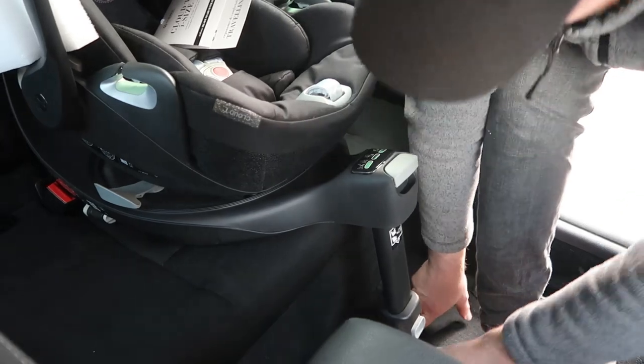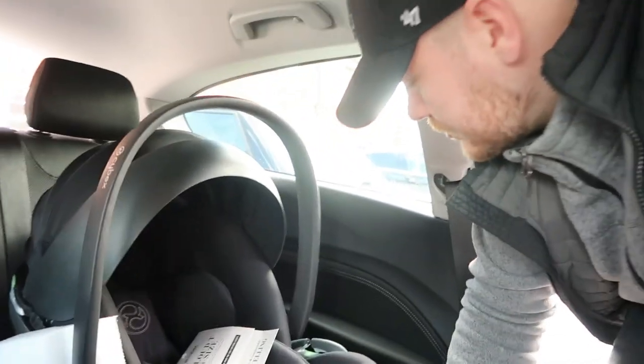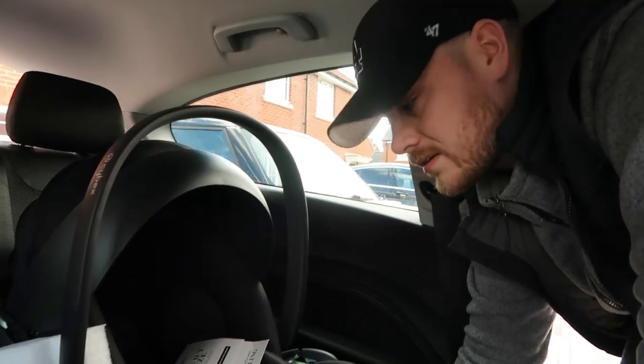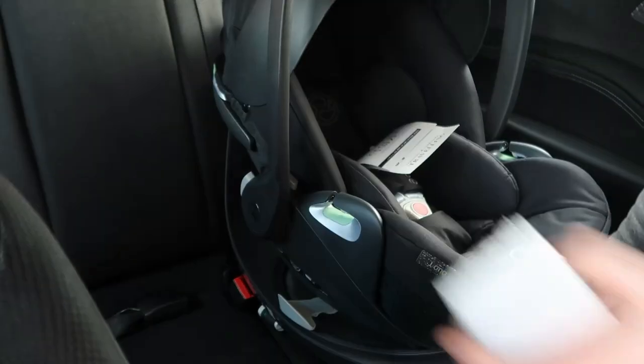So that unlocks that one. There we go. Is that green now? Green. Nice. Maybe that's how they're meant to be. We'll have to do some googling. Cute. She's in.